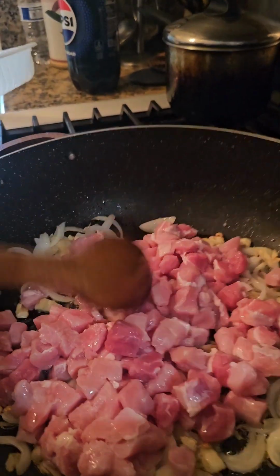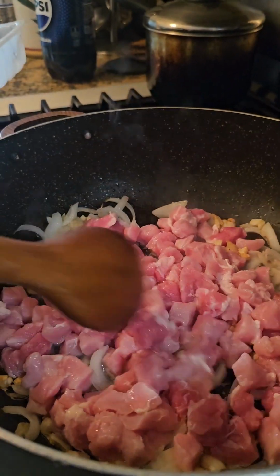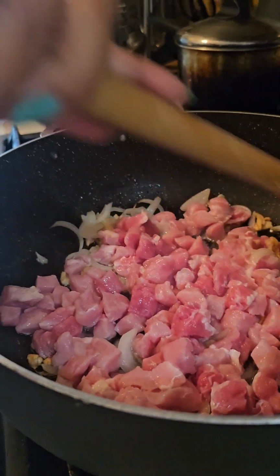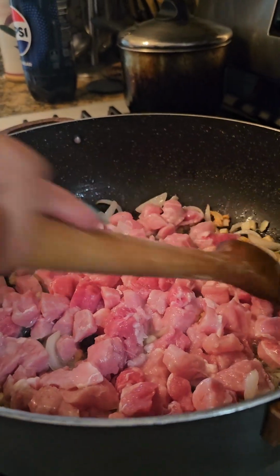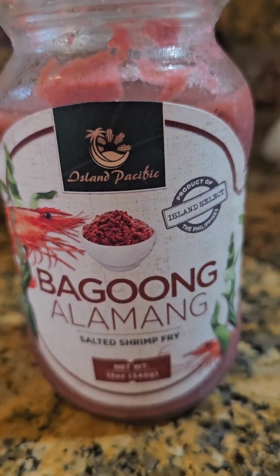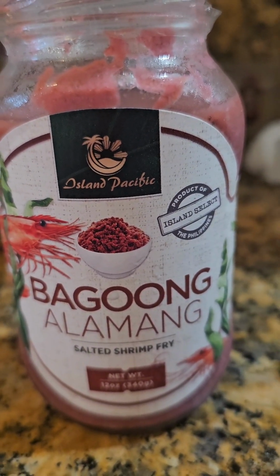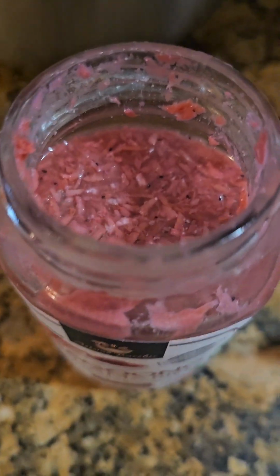She first started off with sauteing the onions with a little bit of olive oil. Olive oil, and garlic. And then what's next, now? Also this is the pork. What is this? Bagoong. Salted shrimp fry is what it's called. Bagoong alamang. Salted shrimp fry.